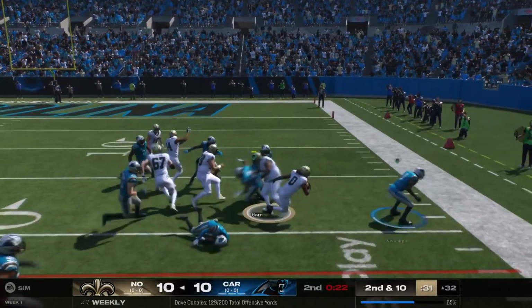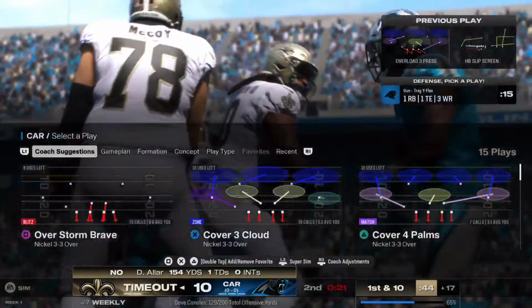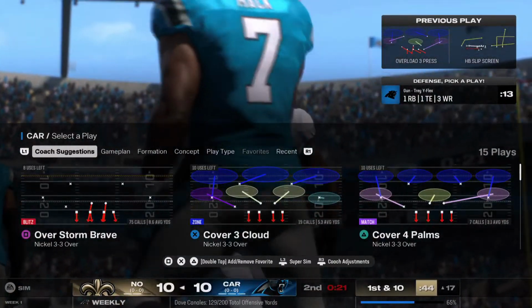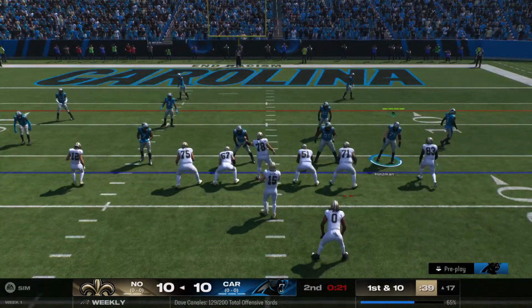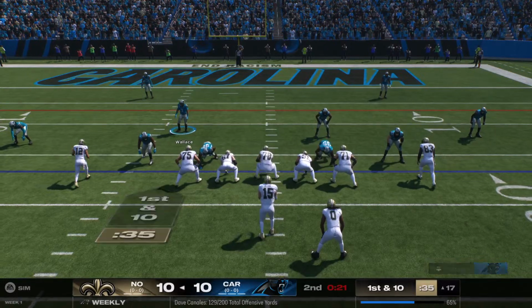Breaks the tackle, now an alley. And inside the 20 before he's brought down. The Saints going to call the first of their timeouts, as the clock will stop with 21 seconds to go here in the first half.